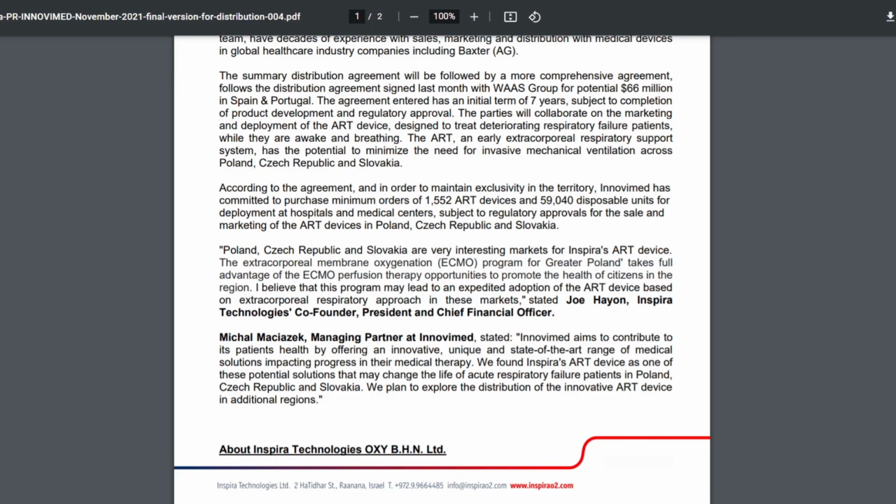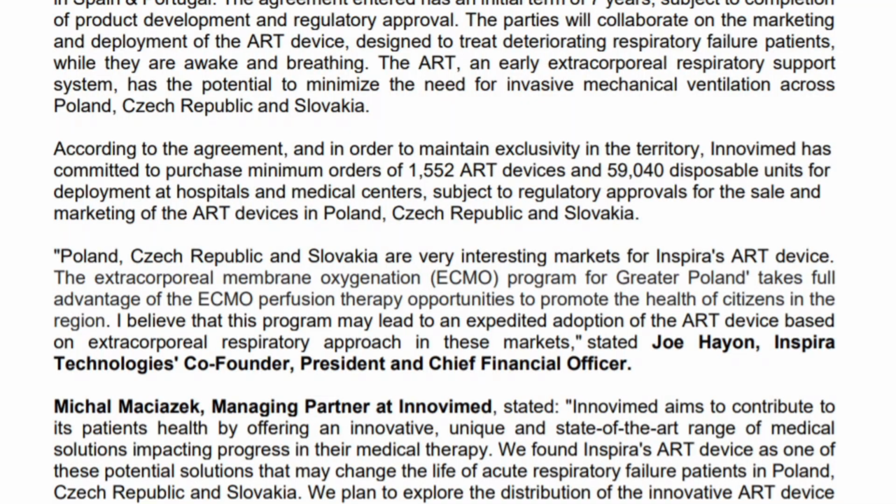So according to today's agreement, and in order to maintain exclusivity in the territory, Innovamed has committed to purchase minimum orders of 1,552 ART devices and 59,000 disposable units for deployment at hospitals and medical centres, subject to regulatory approvals for the sale and marketing of the ART devices in Poland, Czech Republic and Slovakia.